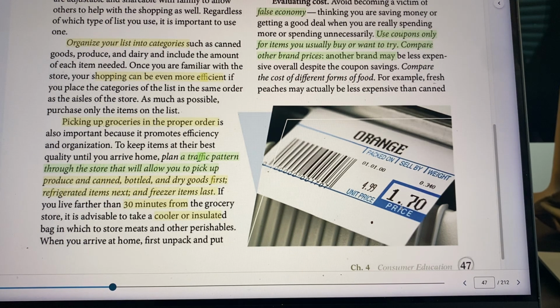So here it tells an orange packed on, sell by weight. This is all on your price tag. I bet you know that.